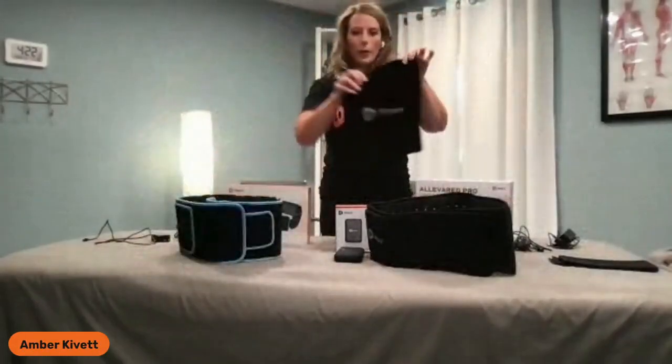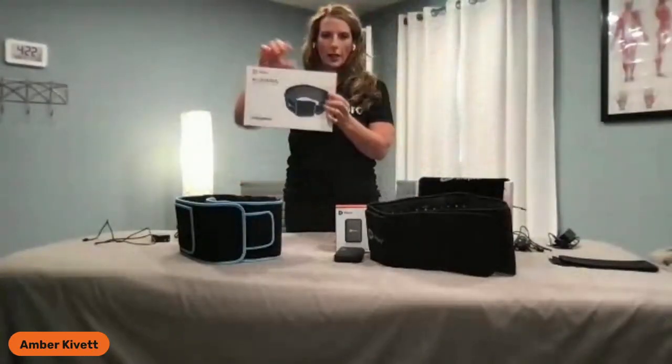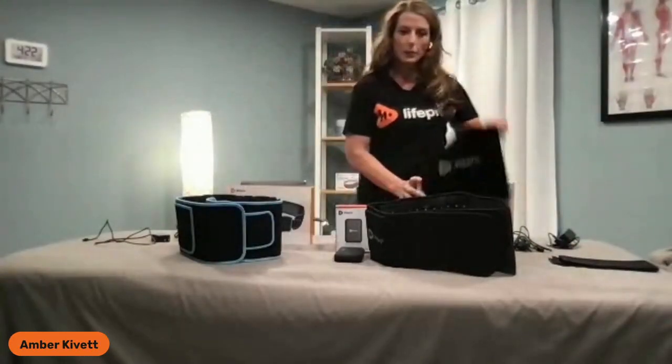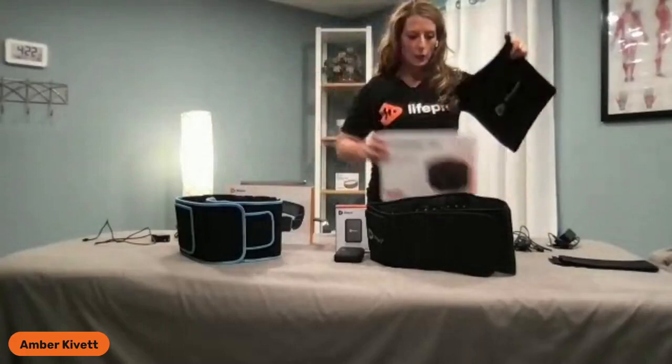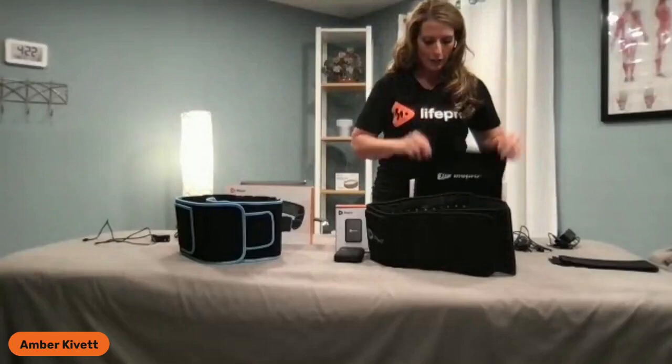With the AllevaRed Pro, it's going to come with this travel bag. So the original just came with a box, no bag to tag along with. This one actually comes with the bag that you can tuck this in with all the parts that are easy to keep track of, okay?